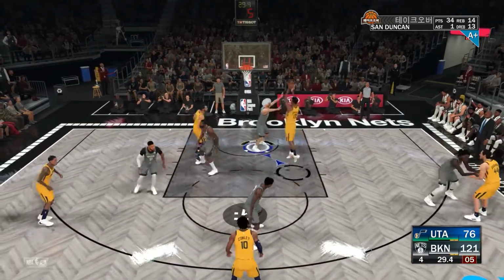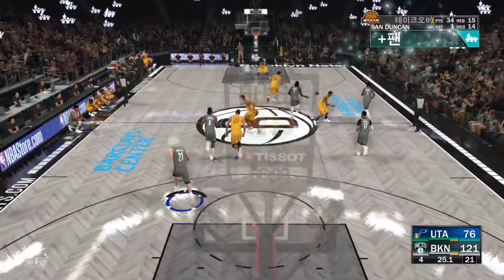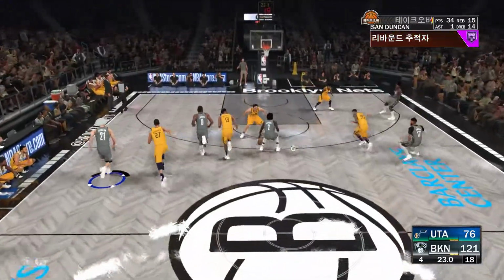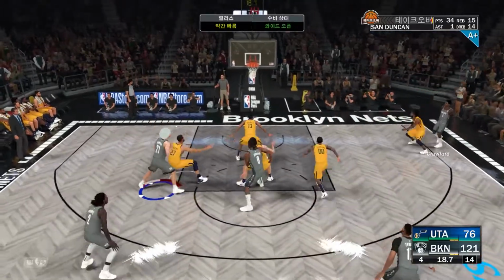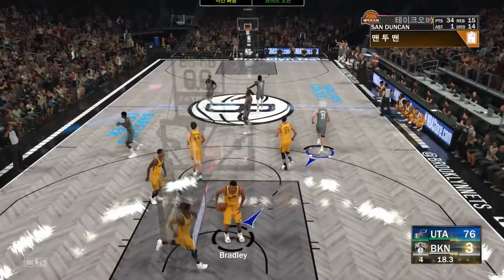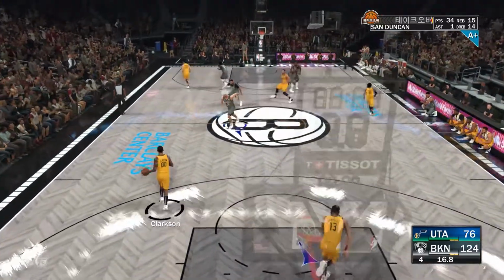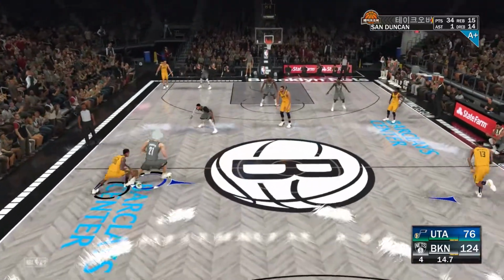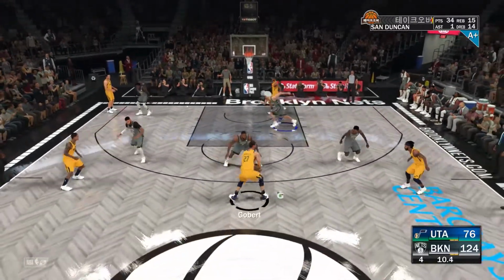Duncan against Bradley. The jump hook, and that one hits back iron. My goodness, how about that miss? I mean, that's 2 easy points that they've just given away. The shot and game clock separated by 4. Crawford's shot is good. Taking no chances, they go on one last run to seal the deal. Not messing around at all. They were focused, relentless, and they got the job done.